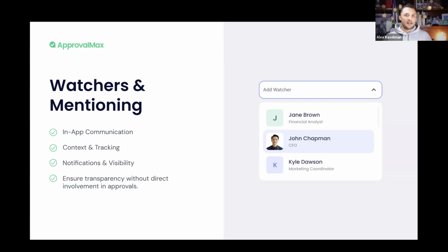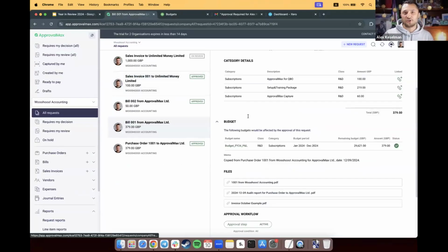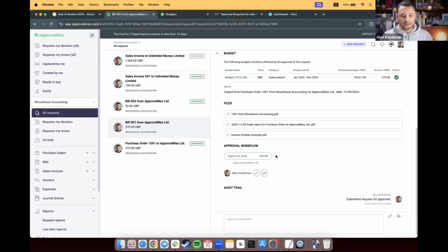What you're mentioning, allowing you to have in-app communication between your team members, allowing them to see what is going on within the request that you want them to see, without having actual ability to approve or change things. So now, all in one single platform, you can simply select or mention someone from the team who needs to have visibility over the process that you're having here.